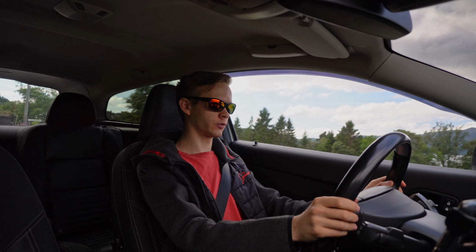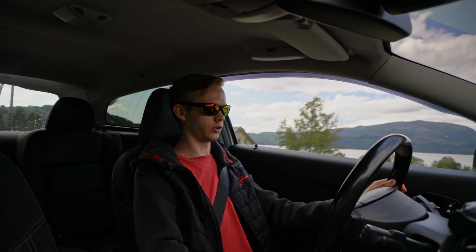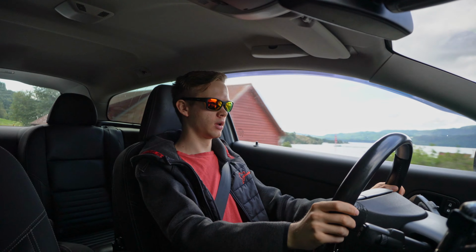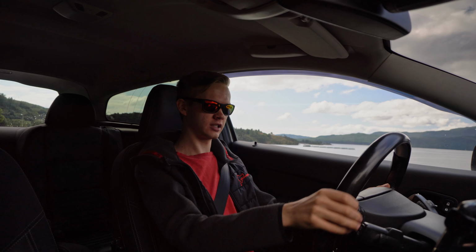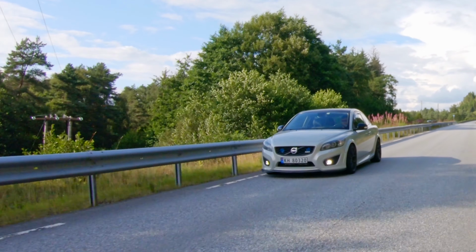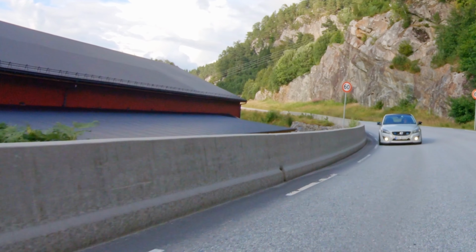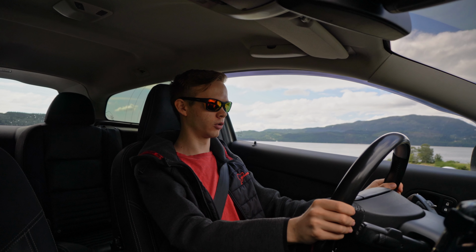I mentioned the lowering springs, of course. It is on IBAC lowering springs, so it's about a 30-35mm drop from the original R-Design apparently. And of course I have my 1.6 diesel C30, and it's on the original R-Design suspension, and it's good, but it's not this, because this car, on the road, has no body roll at all. It's just completely flat in corners. And of course, the tires help with that, because they have a really stiff sidewall, which reinforces that sporty feeling and that flat feeling through the corners.